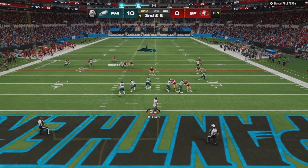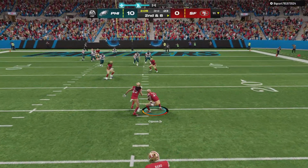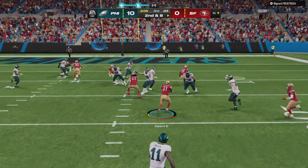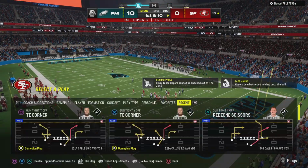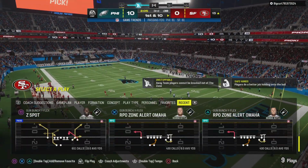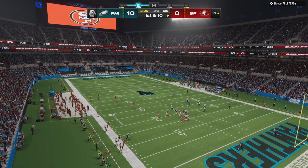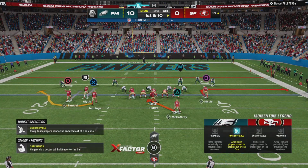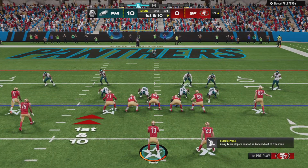From the gun, it's Hurts. This time for Smith, and it's intercepted. Picked off by Tashawn Gibson, and they're going to be set up in the red zone at the 15. The 2nd down pass intercepted. Line of scrimmage, the 15. It's 1st and 10. 15-yard line.